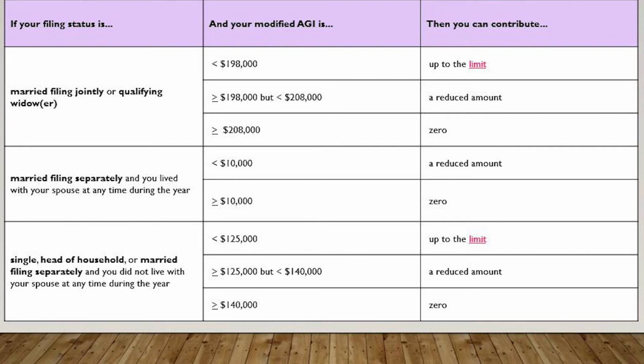You can see above, if you're married filing jointly and you and your spouse are making over $208,000, you won't be able to contribute anything to your Roth IRA. If you're married, you can take $6,000 for your spouse and yourself, so a combination of $12,000 every year.